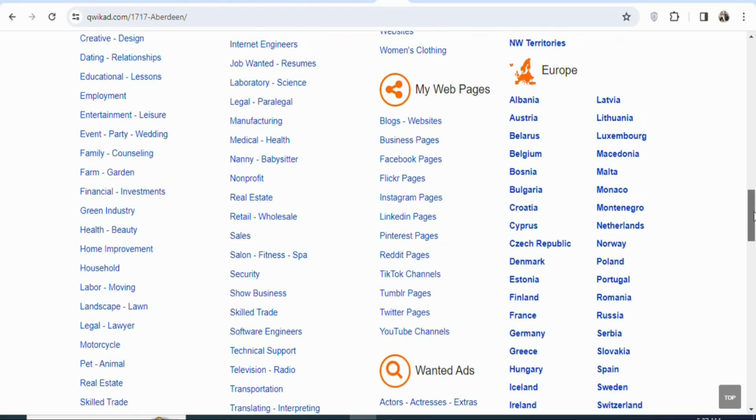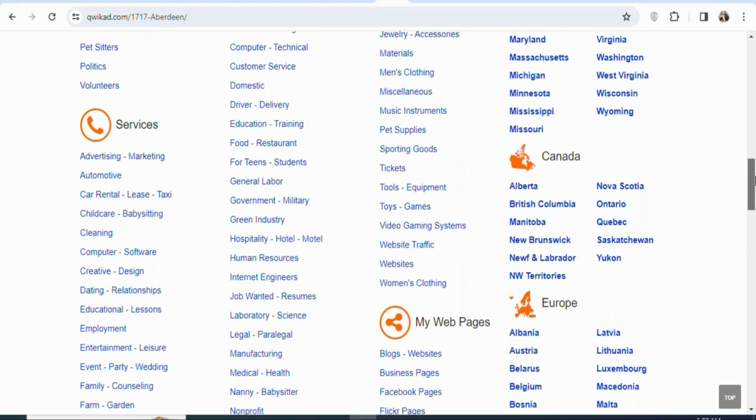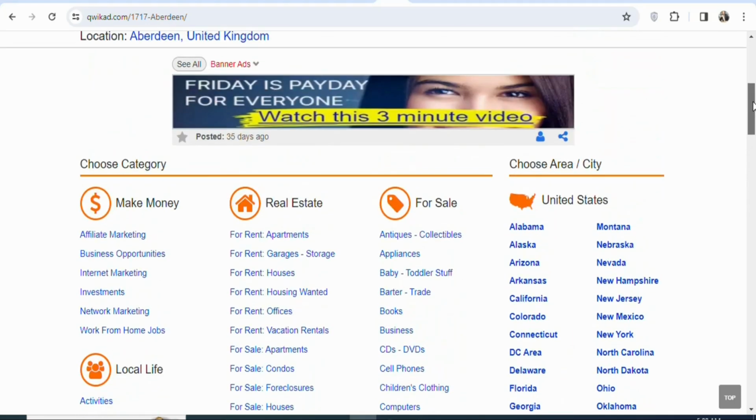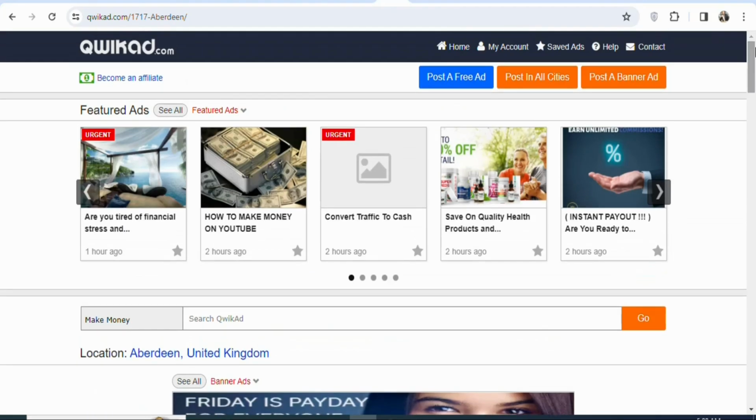Those who live in those countries understand English, and the best part is that they have the purchasing power to buy the product for you to make money. So make sure you select the tier 1 countries. Now, once you know this, the next step is that you have to create your accounts so that you can post your ad onto the platform.